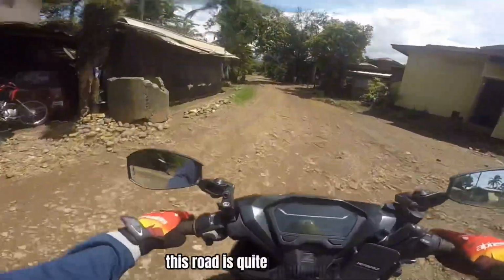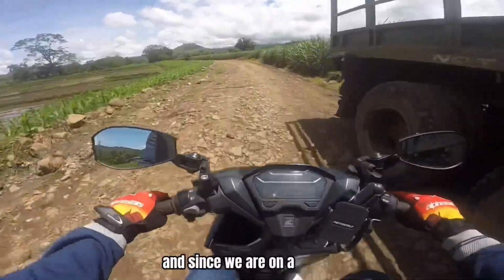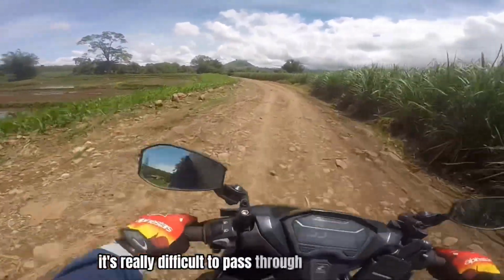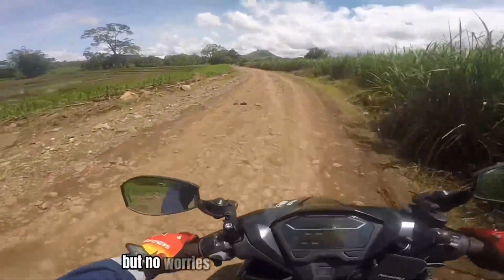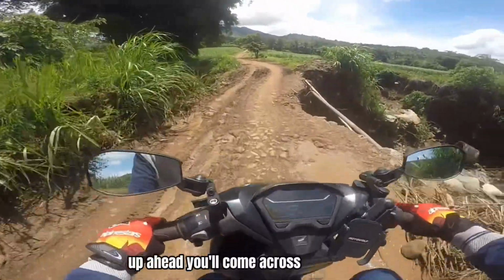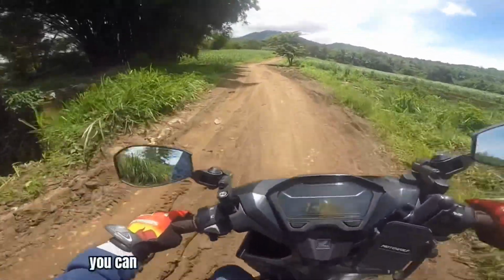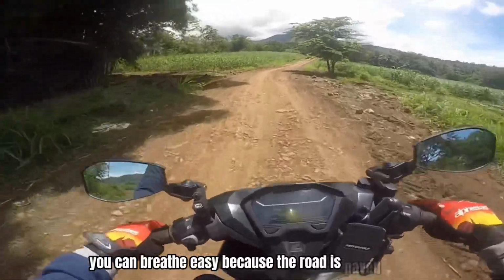This road is quite challenging because it's not paved and full of rocks, and since we are on a scooter, it's really difficult to pass through with a small bike, but no worries. My motorcycle can handle it. Up ahead, you'll come across a small road. Be careful not to fall. Once you pass this, you can breathe easy because the road is paved again.